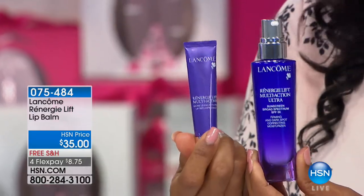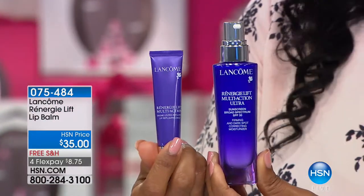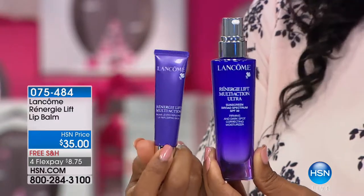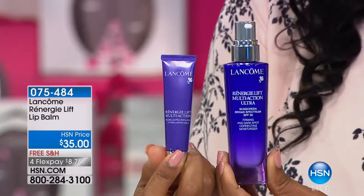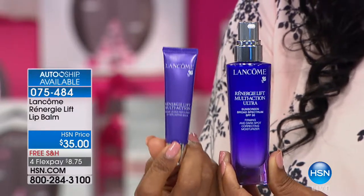This is the best lip balm. Why hydrate when you can hydrate, lift, firm, smooth, and plump your lips? It's amazing. Part of the Renergy family. And you're gonna use a lip balm anyway. Right. Why not use one that gives you treatment? That's right. So you've got it on 4Flex for $8.75.